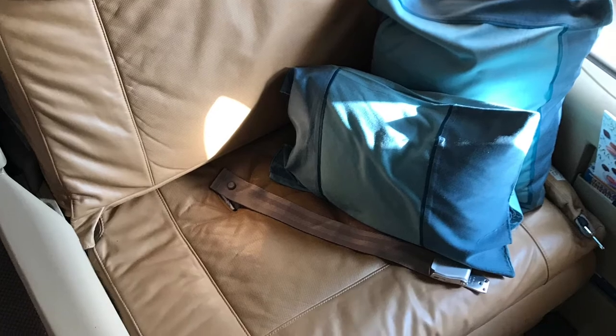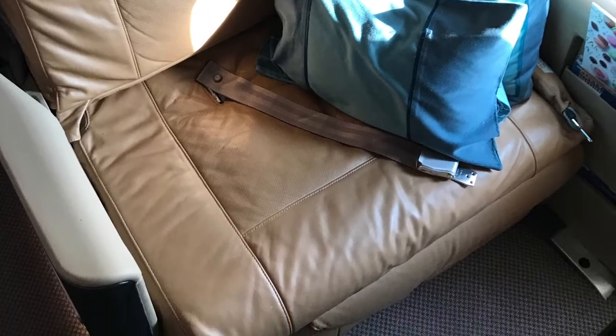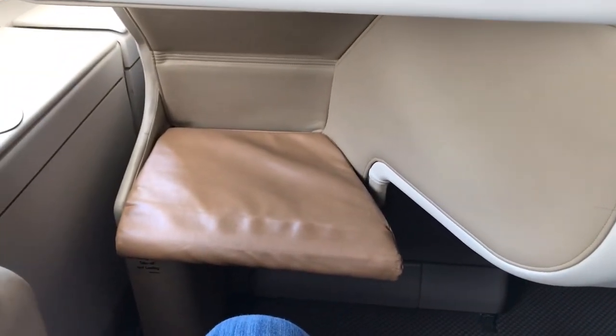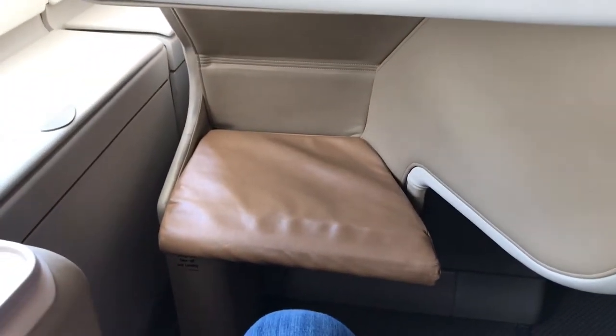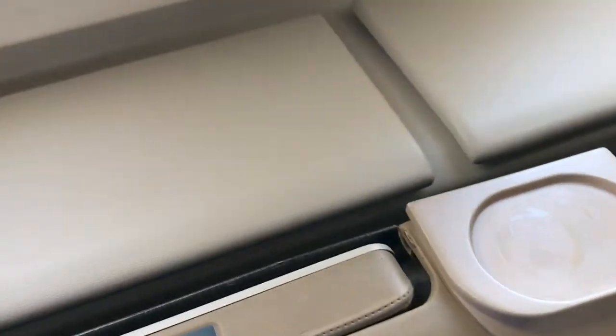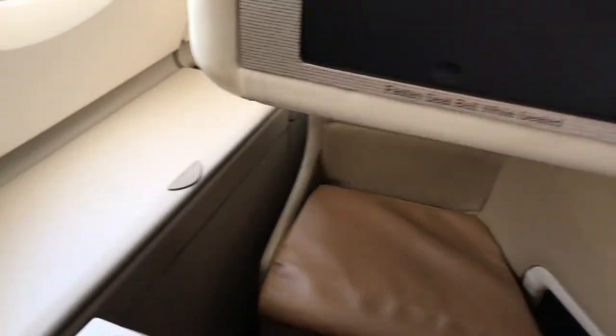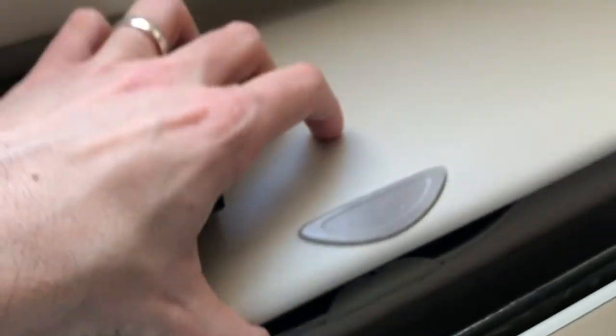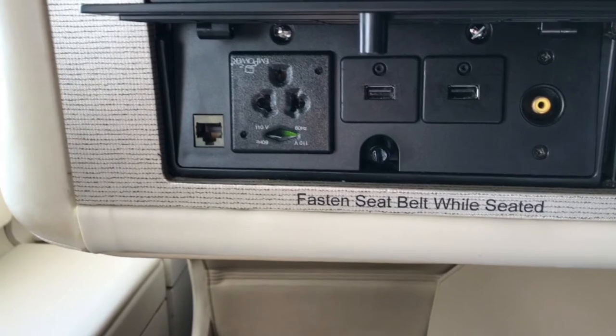So the seat is huge. It has a little footrest there where once it's reclined out, it goes sort of into that area. It's extremely wide. You can kind of make out just how big it is. And this is on the upper deck, so it has this storage on the side here. Two of them there. All sorts of different compartments as well.